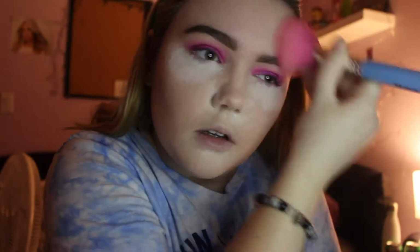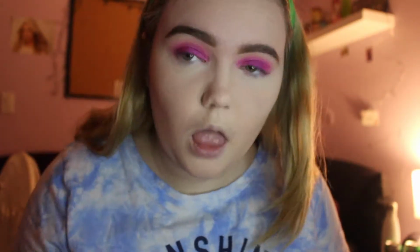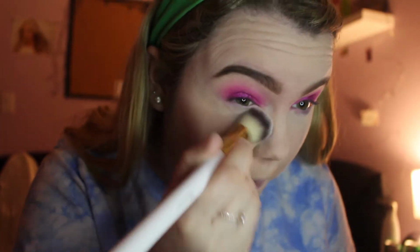Going to let this sit a little bit, and we're going to set the rest of my face, and we're going to use the ColourPop No Filter Sheer Pressed Powder. This is in the shade Light. And then the one thing with baking, if it comes off, that'd be really nice. Just gonna use a little bit of a smaller brush. Try to wipe it away.